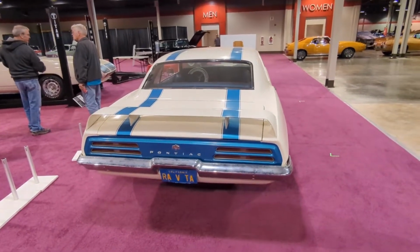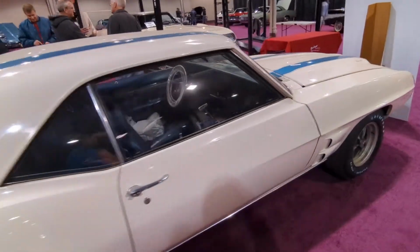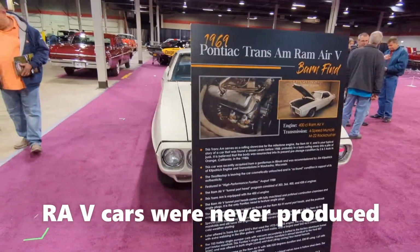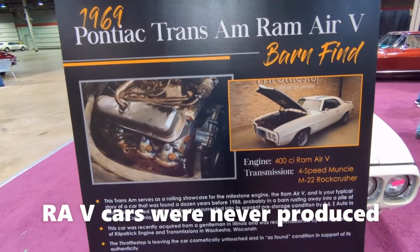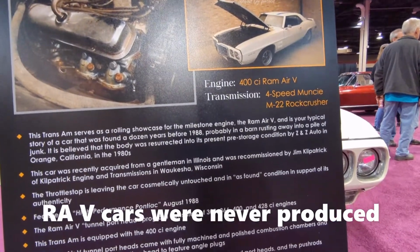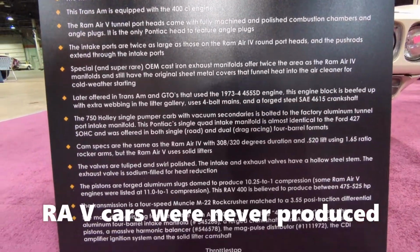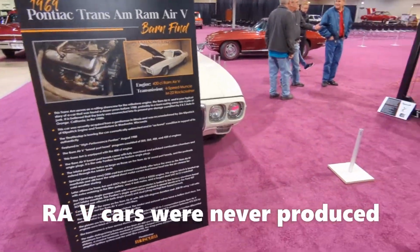Here's a 69 Trans Am, a Ram Air 5 car. The exterior is original, a survivor. And the car's got a nice billboard story here. I'll scroll down. It's got a bunch of specs about the Ram Air 5 engine. It's going to be real interesting to see the hood open on this car.